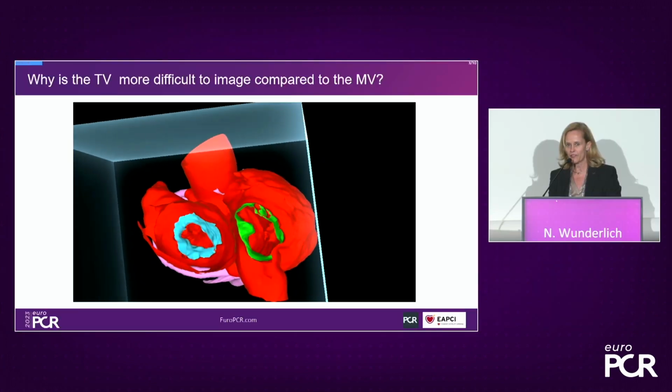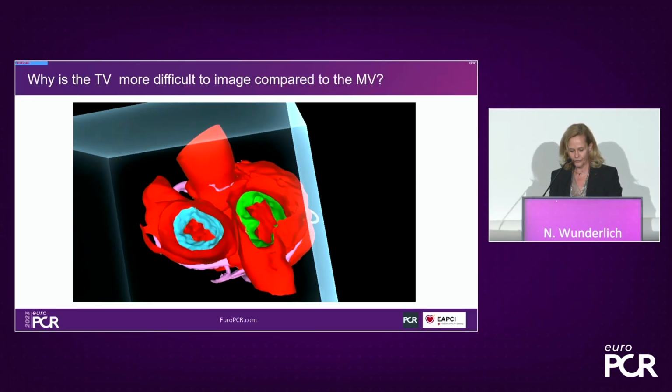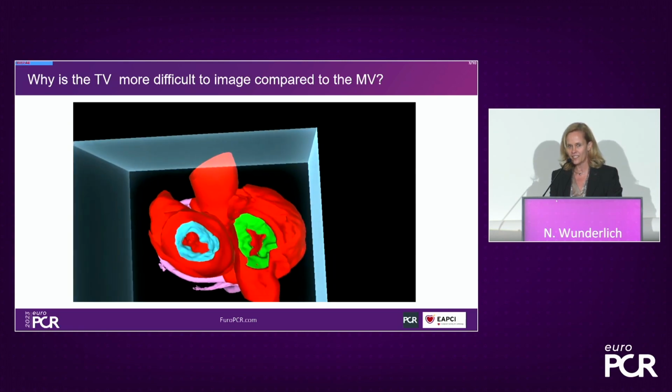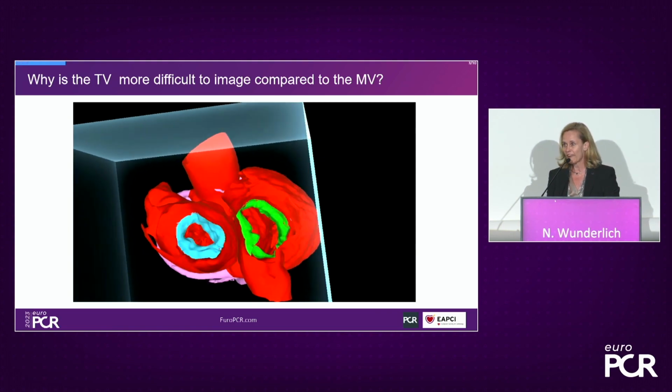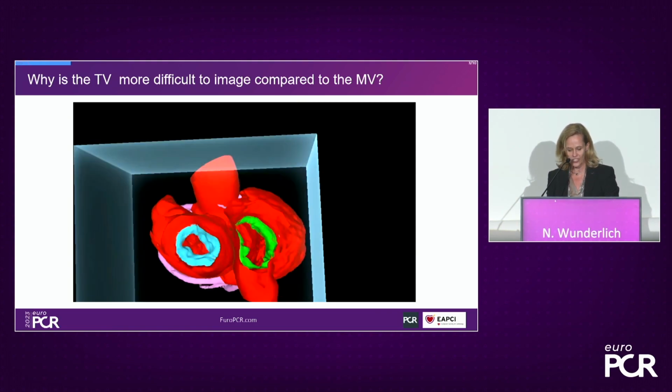So these are my disclosures. So if you look at the mitral valve and the tricuspid valve, these valves are completely different. So the mitral valve usually is nicely imaged with transesophageal echo. The tricuspid valve is much more complicated, so we know it's a different valve.